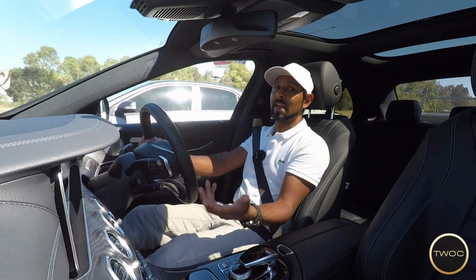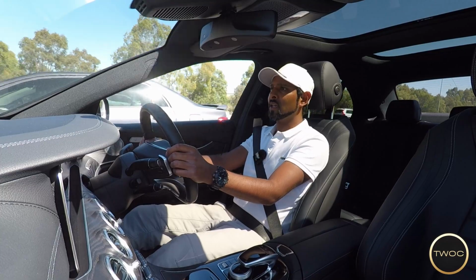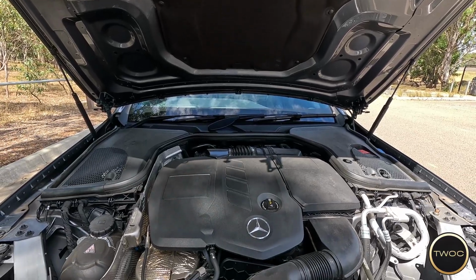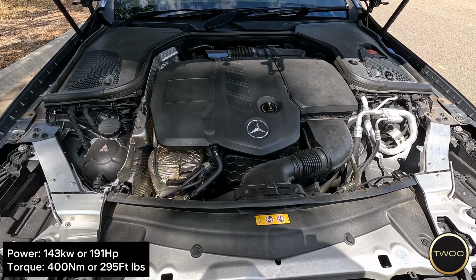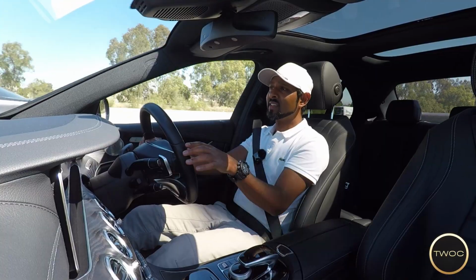So then we have the engine. Now, this being an E220d, we have a 1.9 litre turbo diesel under the hood. It's good enough for 143 kilowatts of power, which isn't groundbreaking, but it does have 400 newton meters of torque. So this thing is properly peppy.